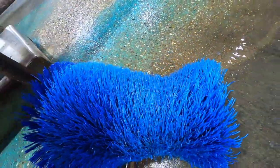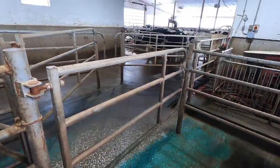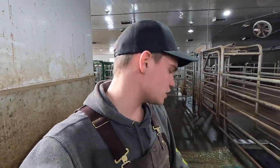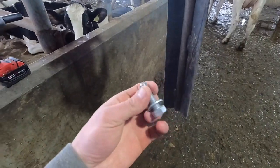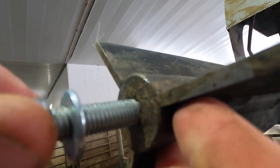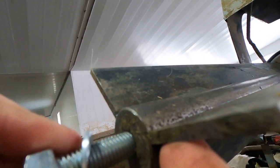It's pretty worn out. Probably would be better just to get a whole new brush, but we don't have them right now. We should probably just put this one back on for now, but probably we will grab some new brushes or replacement bristles for those things because they do wear them down pretty good. Awesome, so this is a 12 millimeter bolt, and that's probably, hopefully, what we need. That looks perfect, so that's awesome.